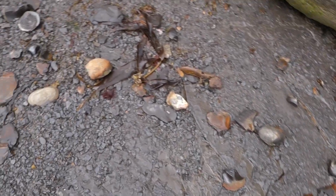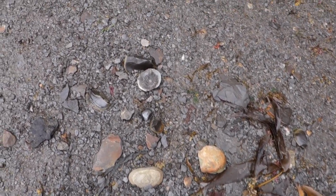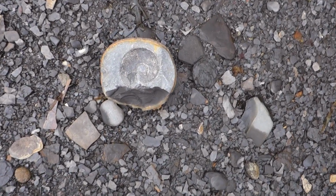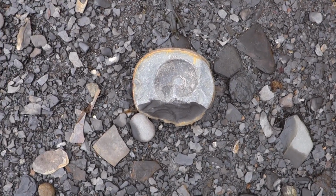Hit a little section where someone's obviously been splitting nodules. You can see what was the remains of a nice dak. And just up here was the nicest thing I saw. That would have been a lovely Elegantissirus.